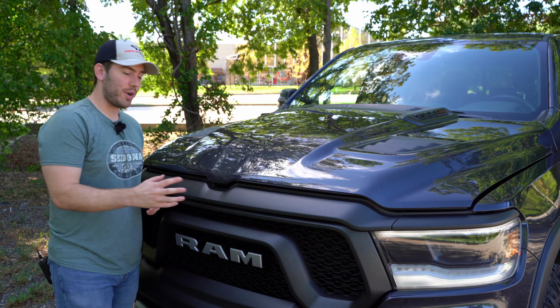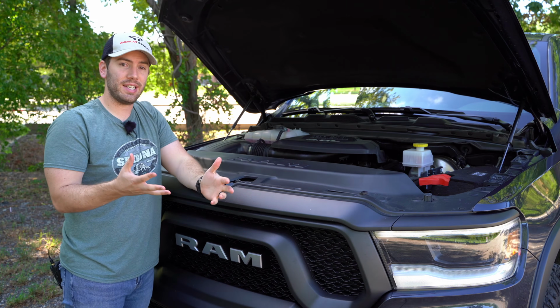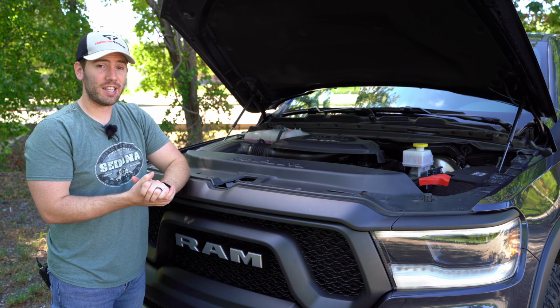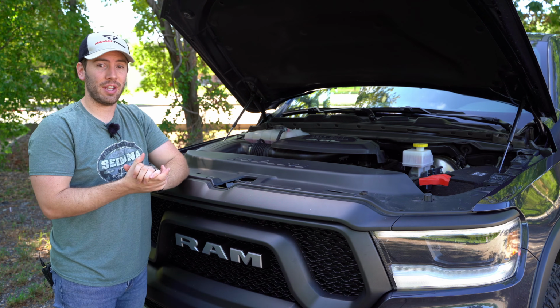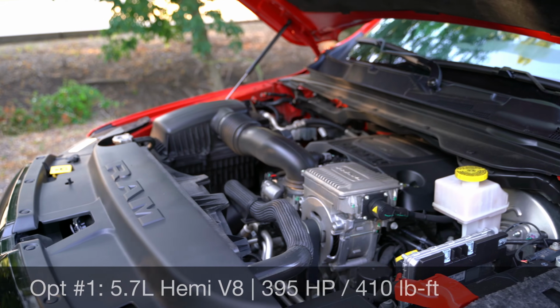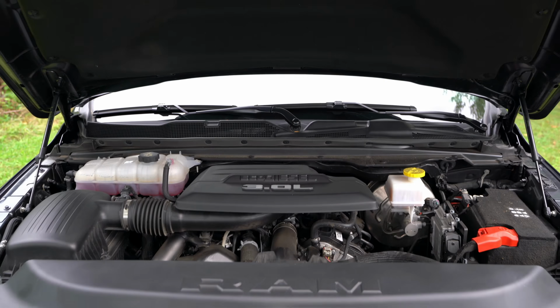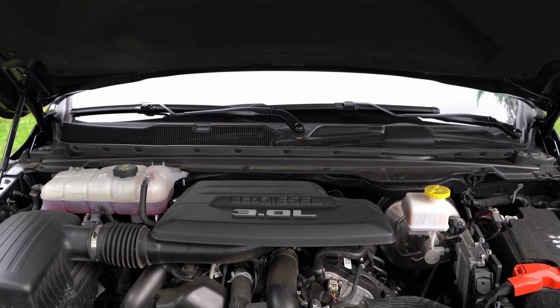Now under the hood for 2020, you've got a few different options. So first of all, standard is going to be the 3.6 liter naturally aspirated V6. You can option up and get the 5.7 liter Hemi with or without e-torque. The last Ram I drove was the 5.7 Hemi with e-torque, if you want to see how that compares to this one, because in this one we have the 3 liter ecodiesel.